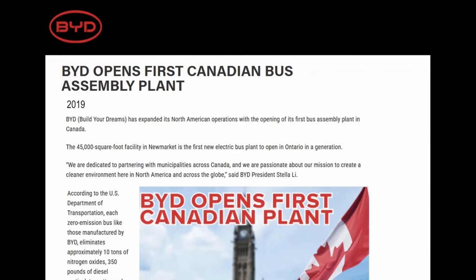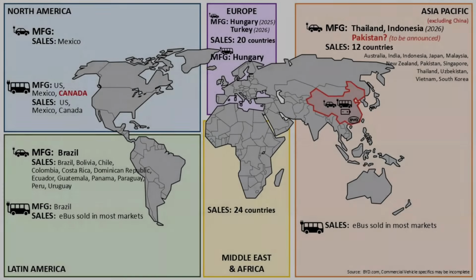And BYD Canada is planning to... BYD Canada? Let's go to the map.